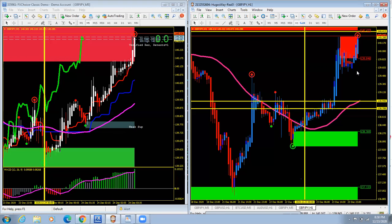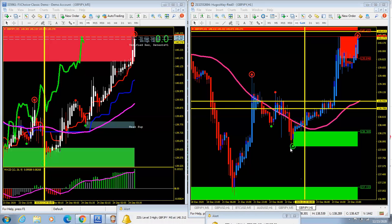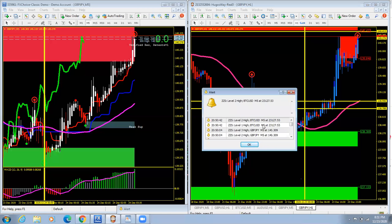This is not the screen I trade from. Let me pull up one of my screens. Was that time to sell or buy? It just depends. My alarms are set and it will tell me. The alerts are set and it will tell me something, and I will just go and look.